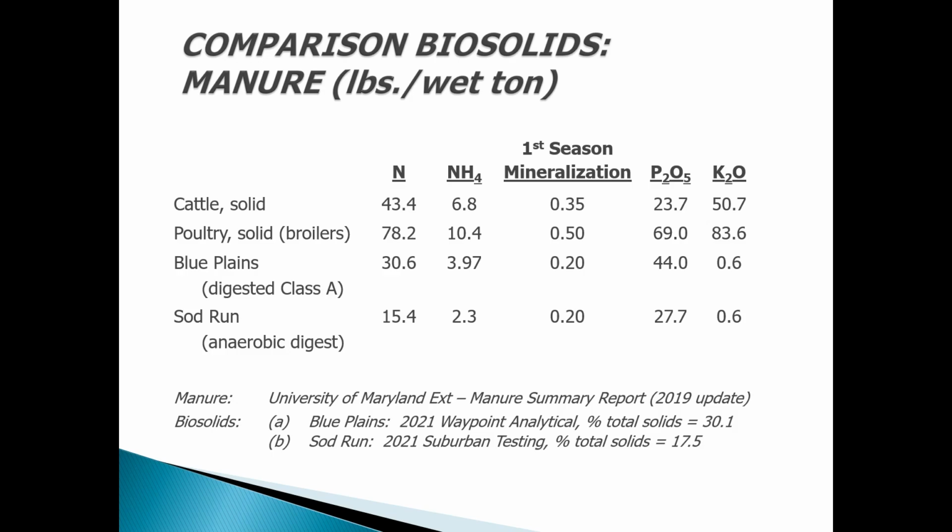Beside that, we have cattle manure, poultry, broilers, and then the phosphorus variations. They're all over the place. So you really have to look at the data, and the lab data and the units are key to make sure you're looking at it right. Is it in dry weight? Is it in wet weight? What is it?